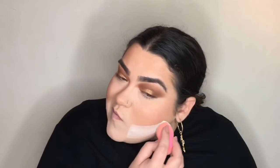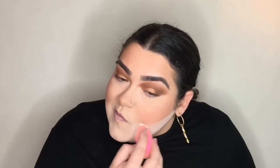Now I'm just going to cut my cheek with the same Maybelline Fit Me Loose Setting Powder. So now I'm going to blend this away just because this is quite pigmented. So now I'm just going to set my face. So I'm just adding some inner corner highlight.